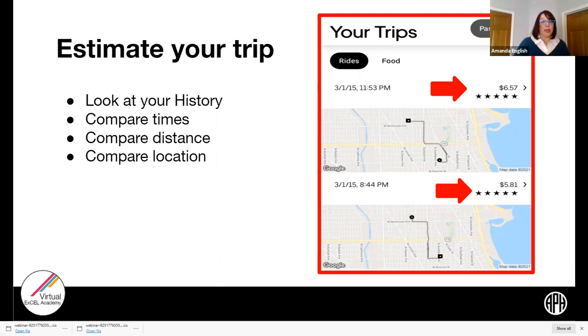They're very close in price, but one took place early in the evening around 8 p.m. and the other took place after 11 p.m. So the prices are less than a dollar difference, and it just might help you with planning in the future. So take a look at that. Once you've taken a few trips, you might be able to start comparing your prices and get a good idea of what it's going to cost.